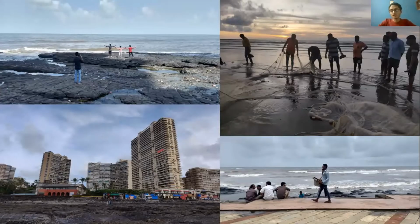So what do you think of when you think of the coast in Bombay? This is what I used to think of until a few years ago. You think of people having fun, taking some selfies or photos, a little bit of fishing on the shore, and of course, just people either spending time there or something big happening there, like the high rises you see in the bottom right.